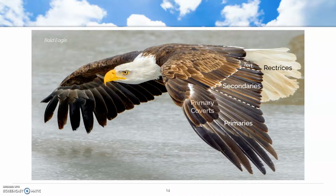Coverts are the rows of feathers bordering and overlaying the edges of the flight feathers and rectrices. These help streamline the shape of the wings and tail, minimizing drag, while providing the bird with insulation. The alular feathers located at the front edge of the wing help increase lift.